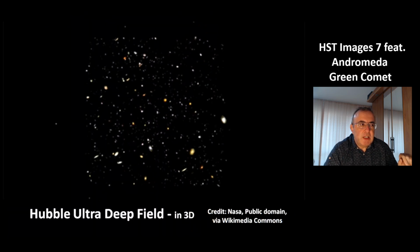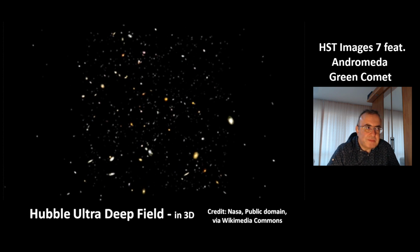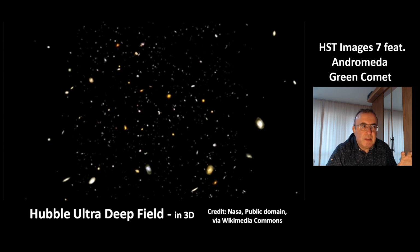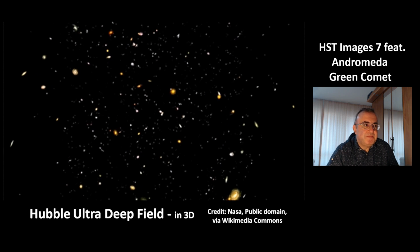Again, a picture of the Hubble Ultra Deep Field in 3D. You can see the distribution of the galaxies in space and a big empty space in between.